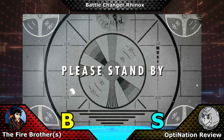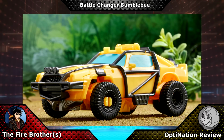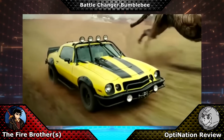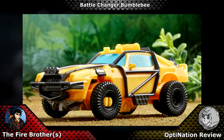Up next, we got Bumblebee here, who I think is part of the same type of toys as Optimus and Rhinox. Now, I just want to say, I love the vehicle mode. Yeah, the vehicle mode looks fantastic. I kind of wish the one from the movie looked like this. Right, the off-road Bumblebee from the movie is just Bumblebee with some headlights, and that's it. Yup. If he had more of these black roll cages, that would be so cool.